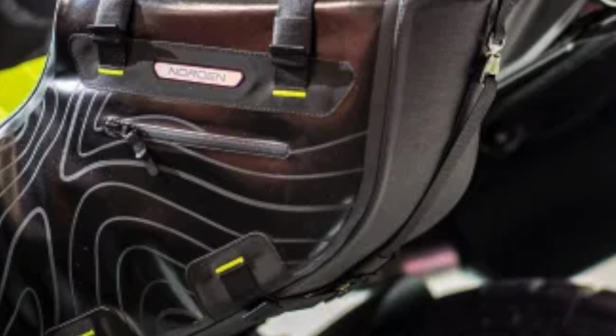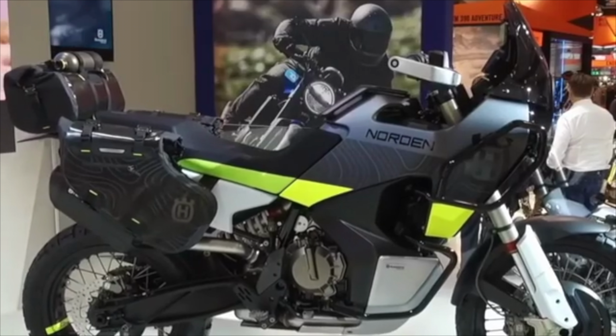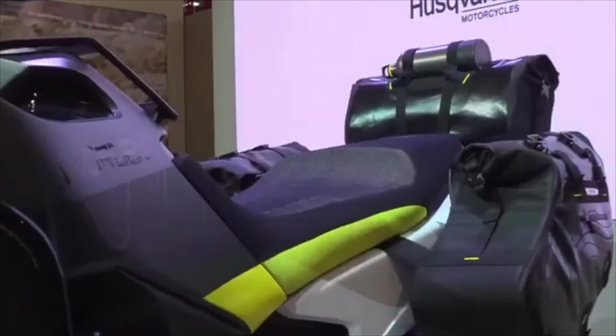This pattern shows on the soft luggage as well. I think those lines, the Swedes are very smart on marketing, and it just reeks of let's go on an adventure off-road with that type of styling.